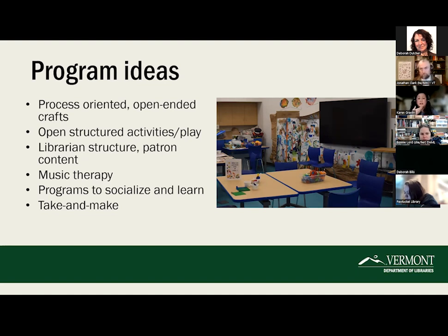Another programming option involves open structured activities or play. So you can see that there's this theme of letting go of the end product. It doesn't have to matter so much what people have in hand at the end of your program. It matters more that they are able to participate and learn throughout your program. So CSLP offered an online training session, I think it was a year or two ago, that talked about child-directed play experiences at the library. And there's a link to the recording in my slides if you want to watch that yourself.